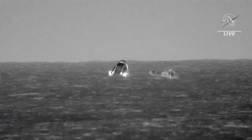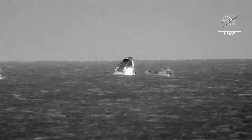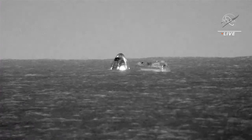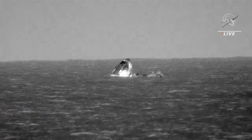Dragon, SpaceX, we are go for recovery personnel to approach the capsule. Expect fast boats alongside in just a few minutes. Dragon, we look for light.